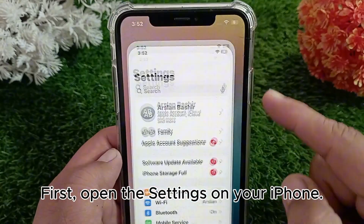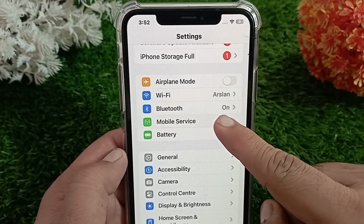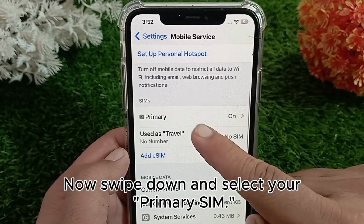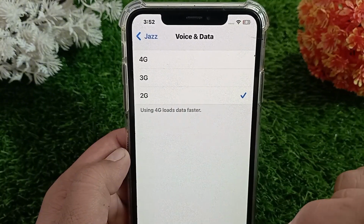First, open the settings on your phone. Now swipe down and tap on cellular or mobile data service. Now swipe down and select your primary SIM. On the next page, tap on Voice and Data.